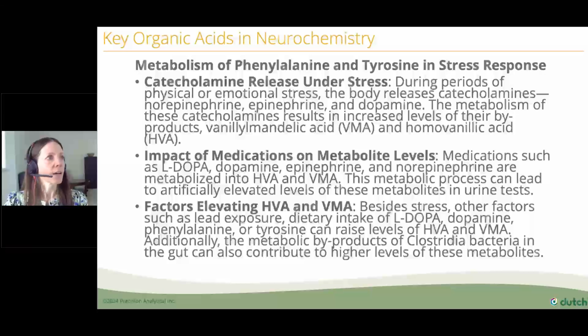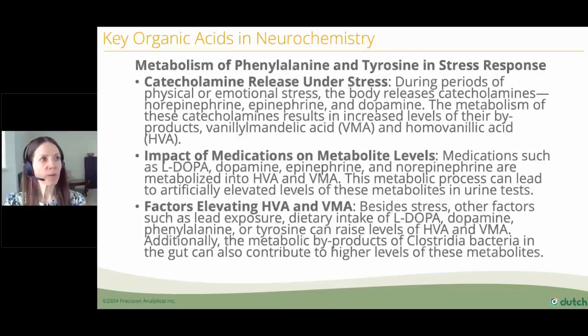Next slide. So, the metabolism of phenylalanine and tyrosine in the stress response is really important in understanding the biochemical basis of cognitive functions and neurological disorders due to their direct involvement in neurotransmitter pathways and brain metabolism. So, we know that catecholamines are released under stress. We know that medications are going to have a direct impact on those metabolites. So we always want to make sure we're looking at the medication that the patient is taking.